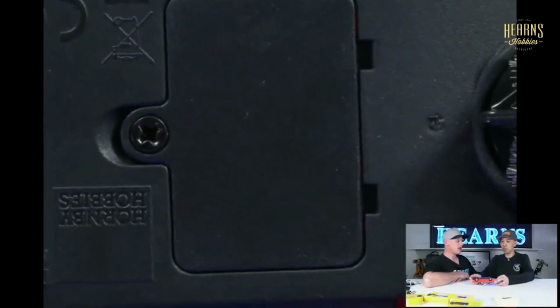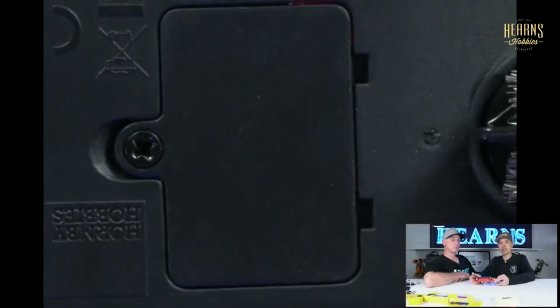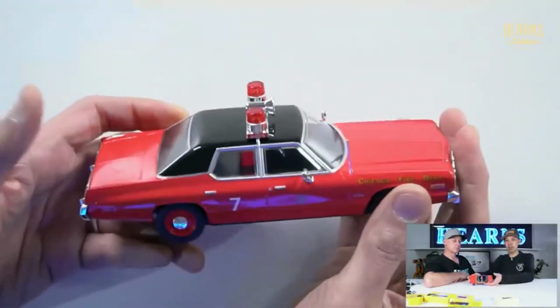That's right. So rather than the old version where you take the whole chassis apart, you only have to take this panel off and the chip goes in. And it's full digital. Full digital. Well, converts it. There we go. I like it. That is car of the week.